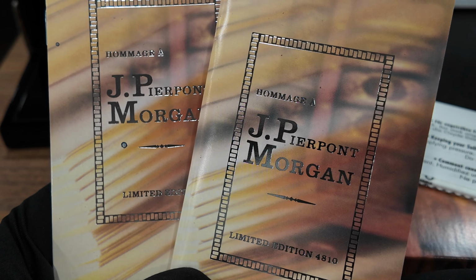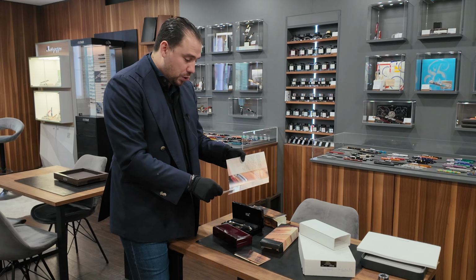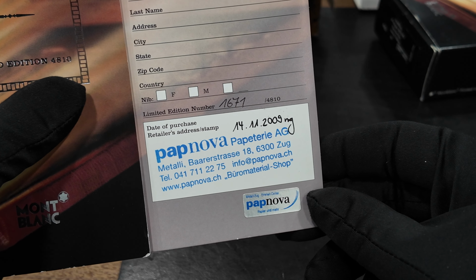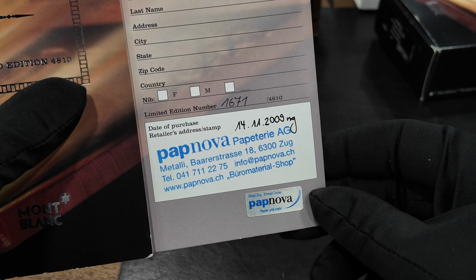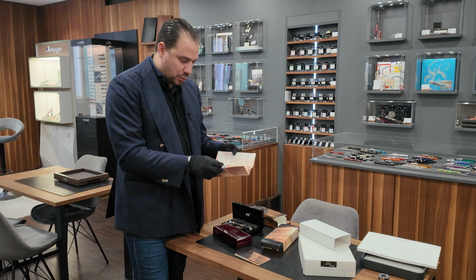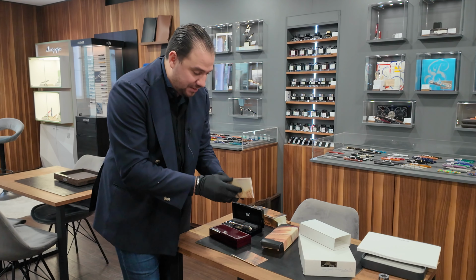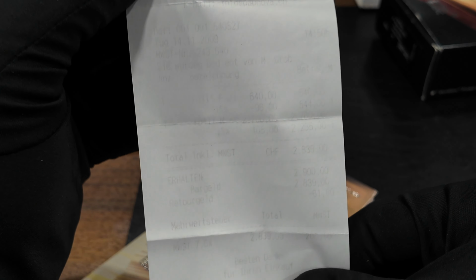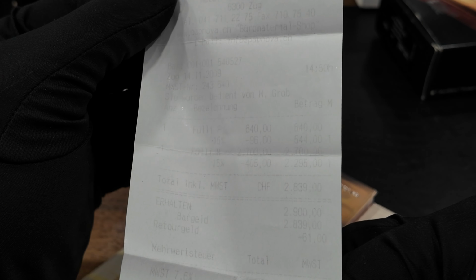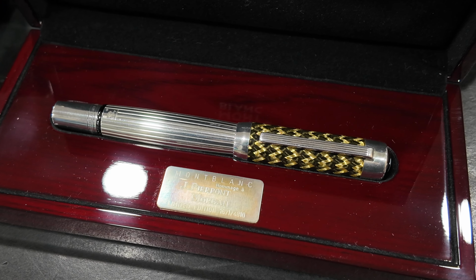This one was purchased, imagine that, just 2 months later than this one, also in Zug, when Pop Nova used to still have Montblanc. But then they stopped having Montblanc, and so they couldn't actually carry the brand anymore because we had it here at Style of Zug. But it's an interesting track record. I mean, there's even a receipt here. Can you imagine that? Let's check this out. Yeah, it's almost unreadable, but there is a receipt. Interesting, isn't it?